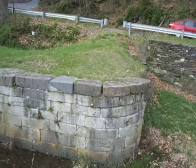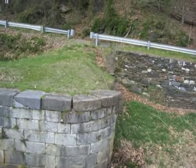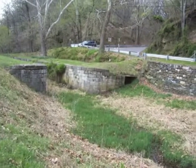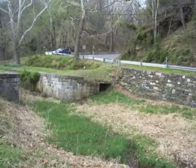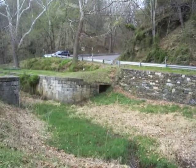Looking over to the overflow, we can see that it's been filled with dirt. Now there's a path out to the road. Looking back at the lock on the right, we can see that it was covered over. So that was a road at one time that came across down to the lock.